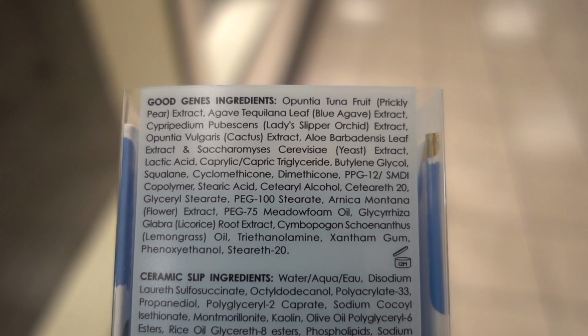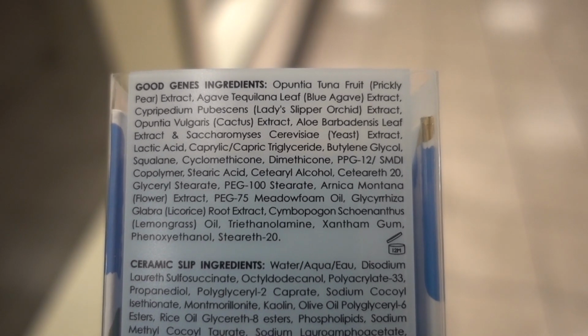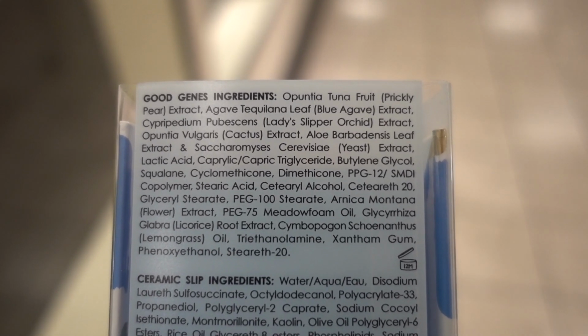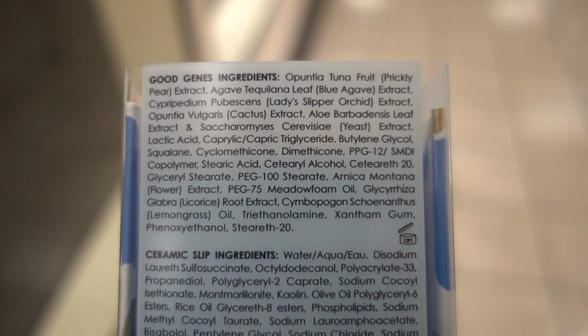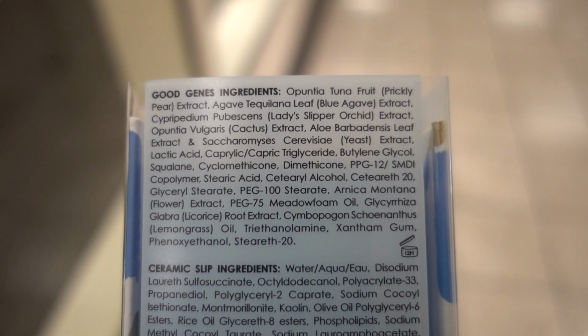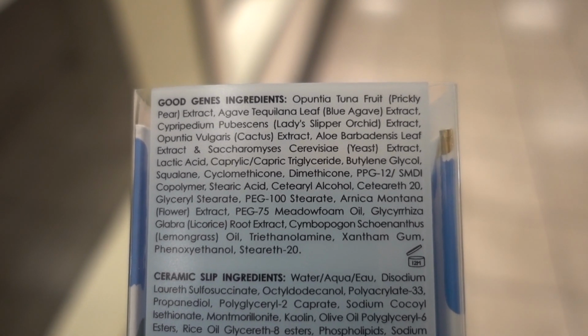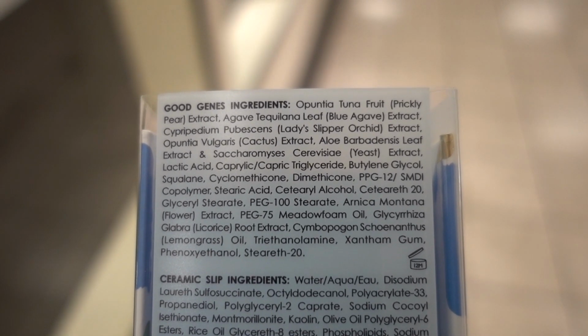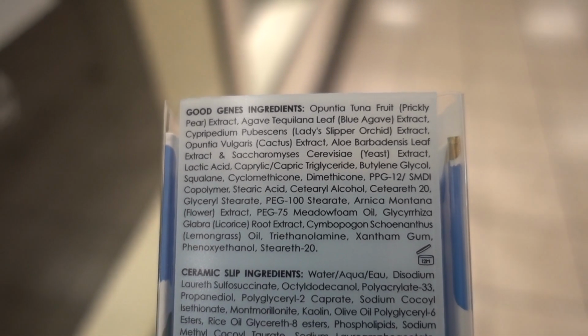It also has licorice root extract in it. Licorice root has glabridin in it, which can help to inhibit tyrosinase and lead to a brightening effect. I can see why people like this product. I can see why it's helpful. I can't predict how irritating lemongrass oil is, though. That would be one thing I would definitely leave out of this, but overall, I don't really have a huge problem with the Good Genes thing.